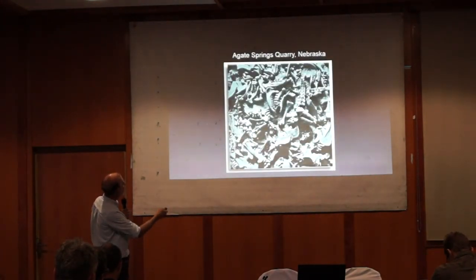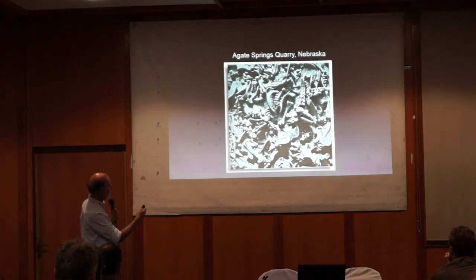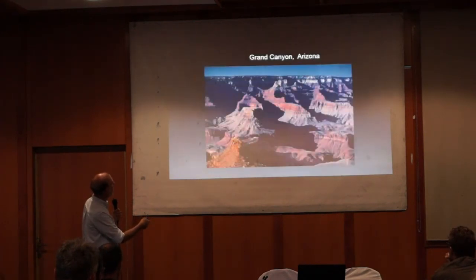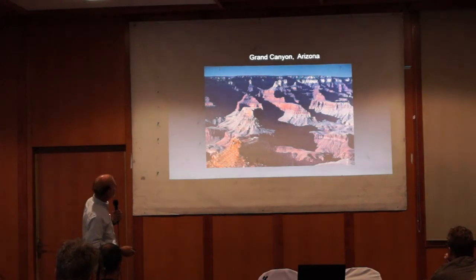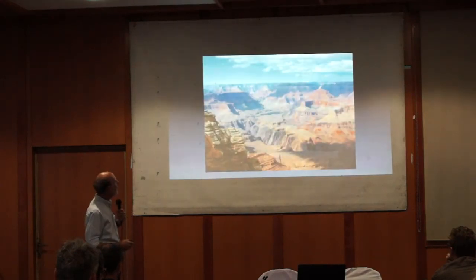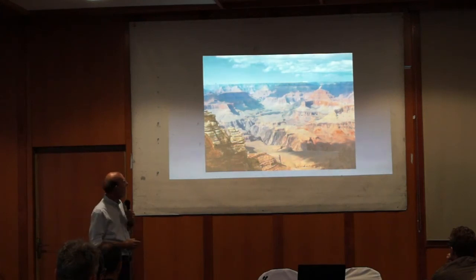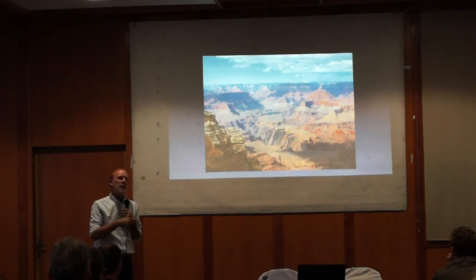And they find this in Nebraska. It's called Agate Springs Quarry. These are all bones of animals that are left in the deposits. Here's Grand Canyon, Arizona. Again, this would have been full of water from these waves. They travel a great distance. So things that you would expect to take millions of years, a lot of this could have happened just in the last few ice ages.